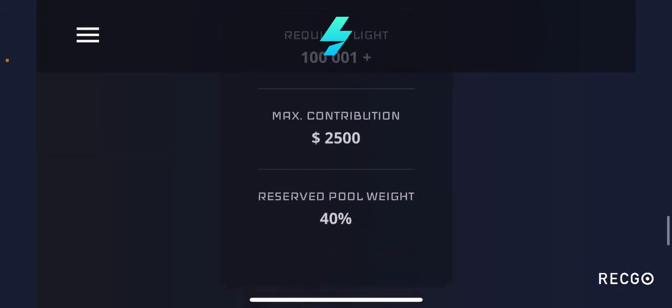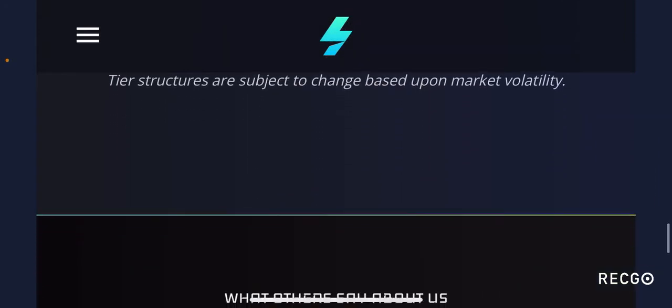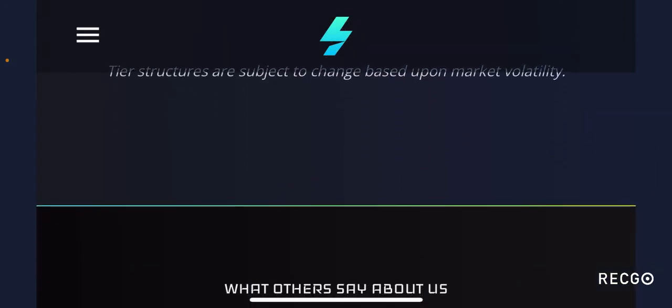Diamond, I think you have 2,500 maximum contribution room with 40% reserved pool weight, and I think diamond is the highest level. So depending on how much Lightning you hold, you can basically become a full-on diamond member, depending on how many Lightning tokens other people hold as well, right?